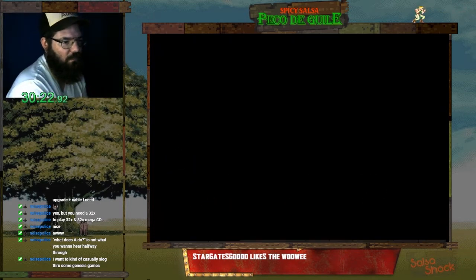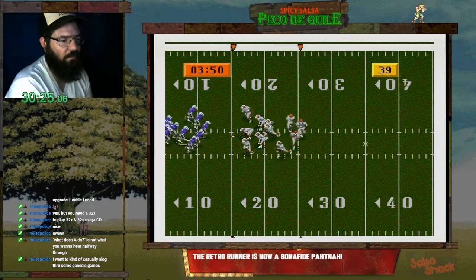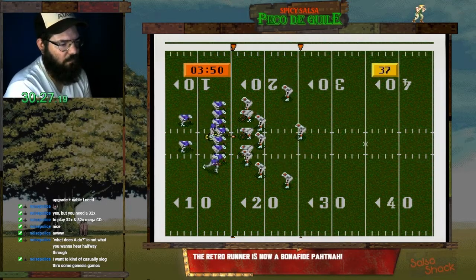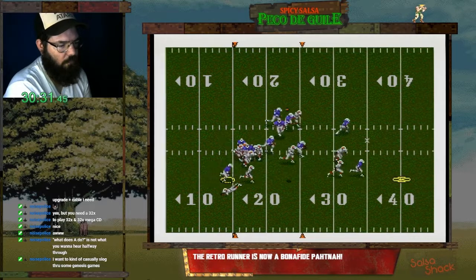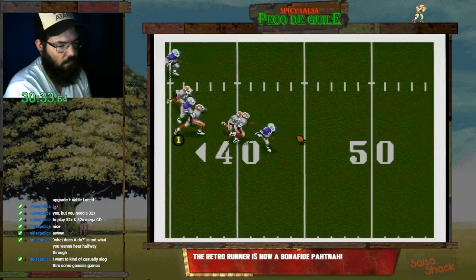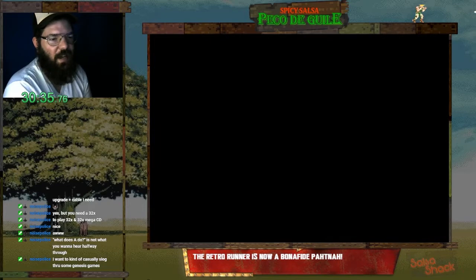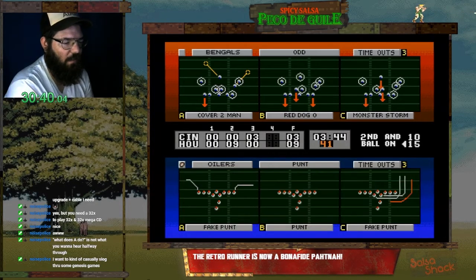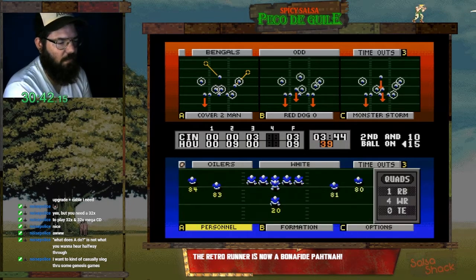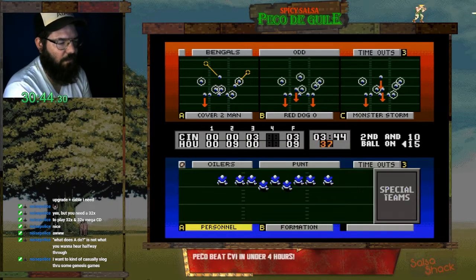Houston will start first and 10 at the 15-yard line. Houston ready to go. Cincinnati sets up in the 3-4. Going for the sideline. Overthrown. Why does my guy stop? I don't know why he stops running to the freaking ball.